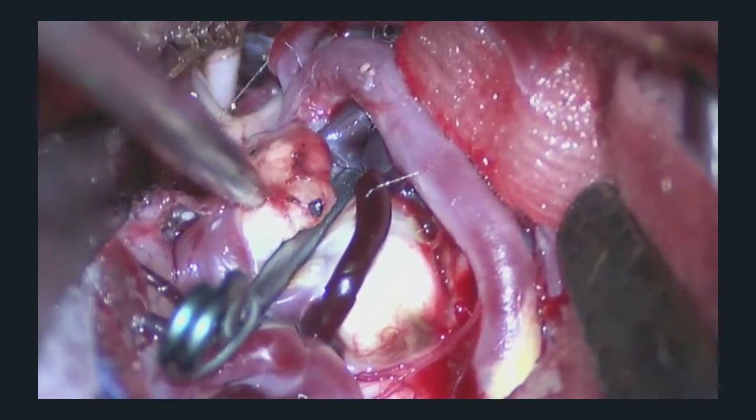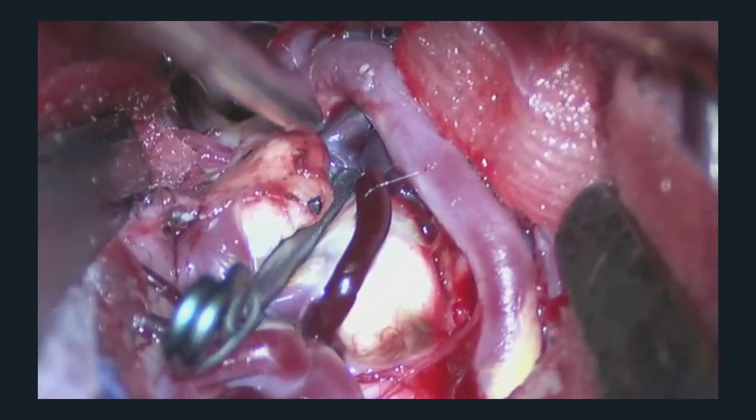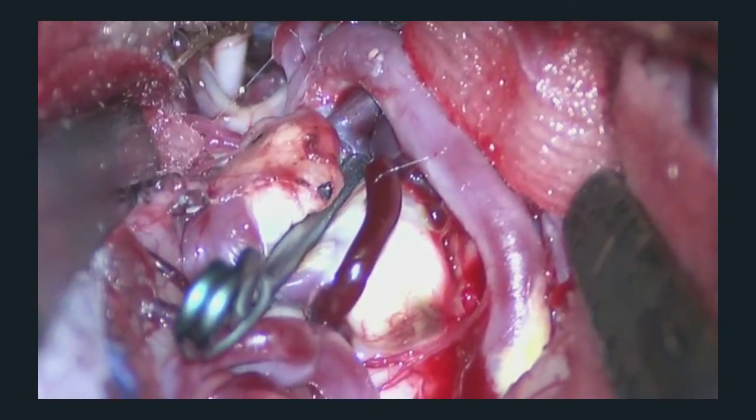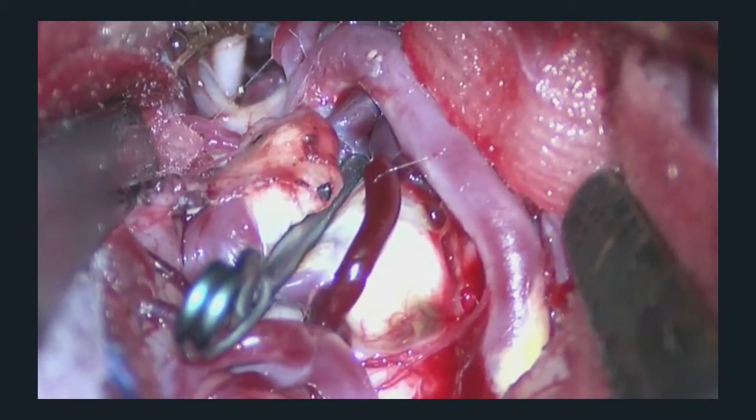And so this is the aneurysm clip coming into view here. And you can see the other issue with some aneurysms, especially the ones that have calcium in their walls, is that they can be so firm that these clips won't close on the aneurysm. And one of the things that we've pioneered here is the ability to temporarily stop the heart. And when you do that, the pressure inside the aneurysm goes away.